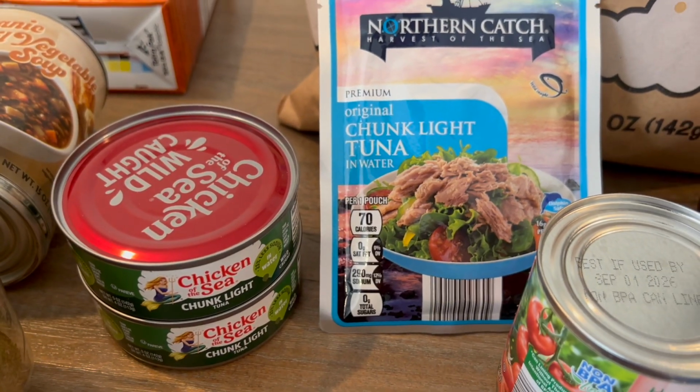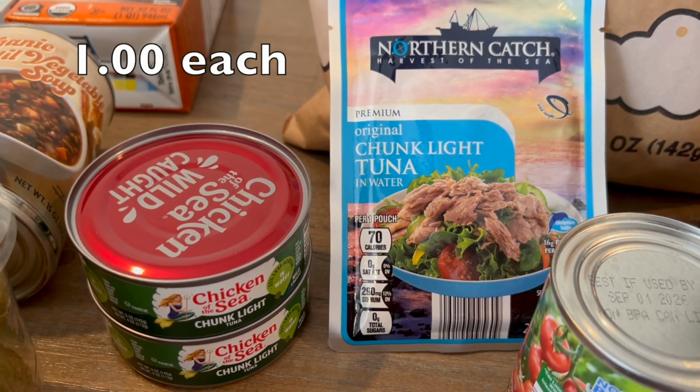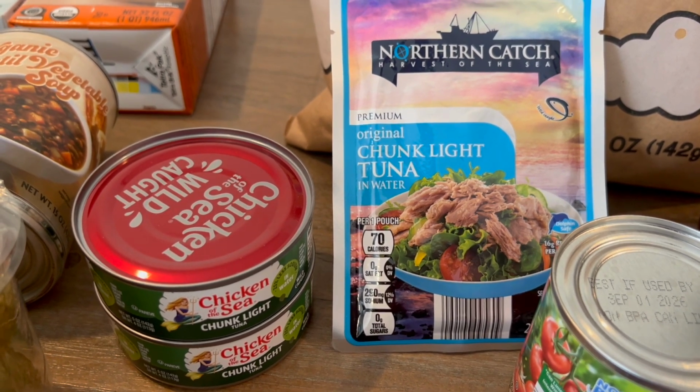This is my tuna corner. Picked up 2 of the Chicken of the Sea chunk light tuna, reduced sodium. And this was part of the Vons deal. So each of these were only $1, which is great.